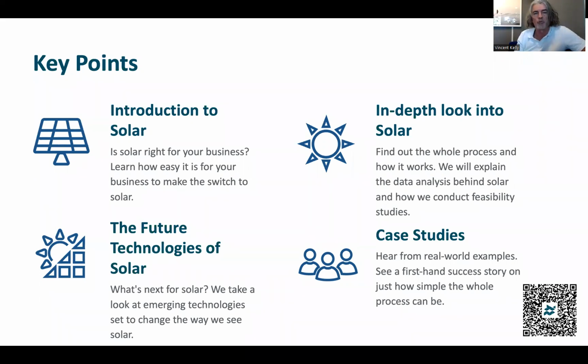Through that, we'll ramp it up a little, have a closer look at what happens in solar. And we'll finish off by giving you a glimpse of the future as we see it, the crystal ball of solar, if you like, and seeing where we can go with future technologies.